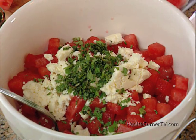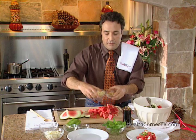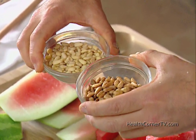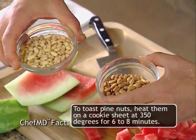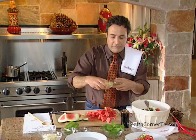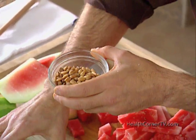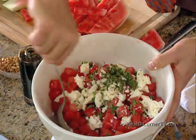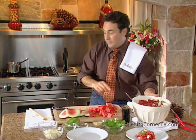Add some black pepper and pine nuts. Let me show you this. Pine nuts I've toasted, and that brings out their buttery richness. That's especially important if they've been frozen. This is what they look like when they haven't been toasted. You can see that they're blonde. Here, they're brown, and we want that richness. Scoop together, and the final touch is balsamic glaze.